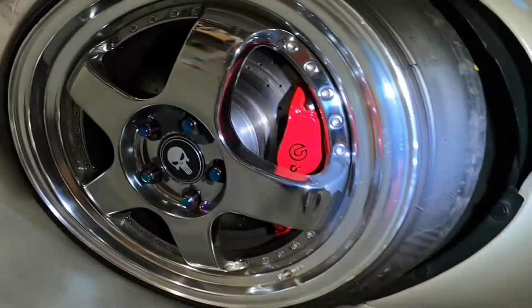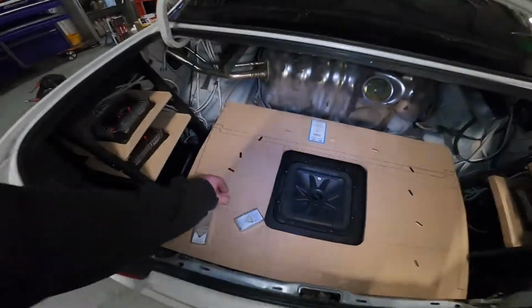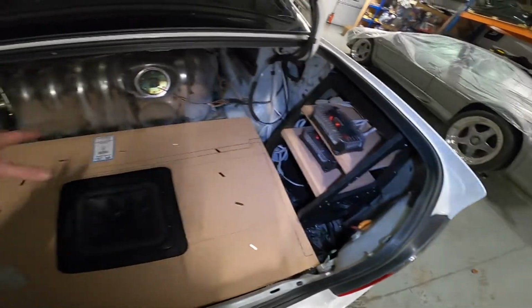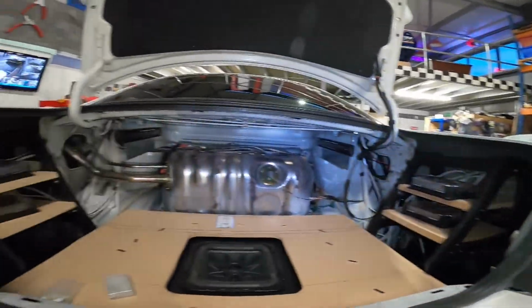Hey, you gotta love some Brembo action. Yeah, I know. So I've had a little tidy up. We've got our first lot of neodymium magnets in, so I'm going to start putting them into position, getting everything mounted so I can click it in and remove it nice and simply. That's kind of where we are at the minute.